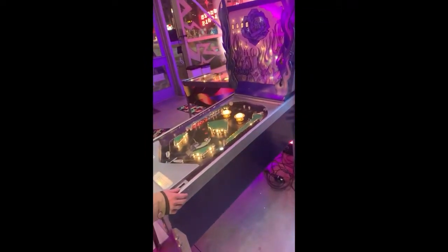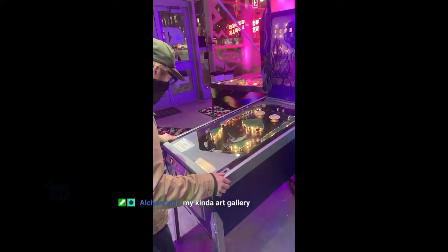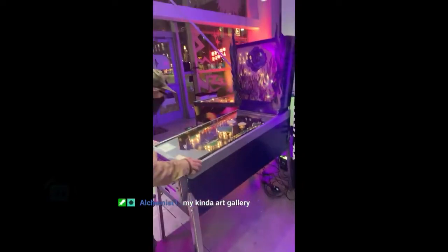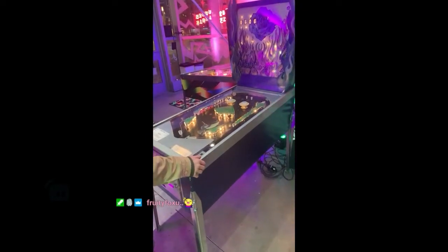Super fun. Yeah, these are cool. We'll watch a little pinball. Oh, this one's cool too. Makes little dings. Get fucked. My kind of art gallery. Let's go. I know, it's sweet, right?